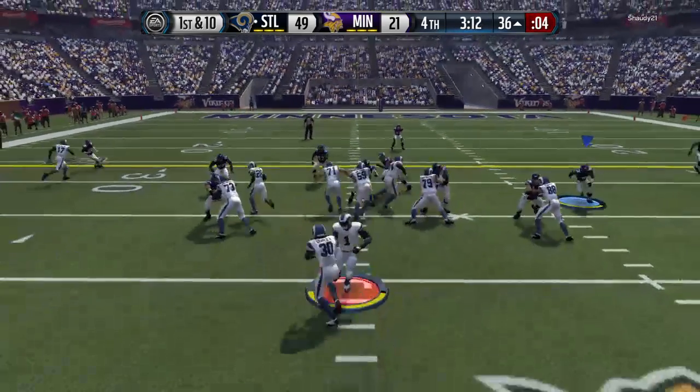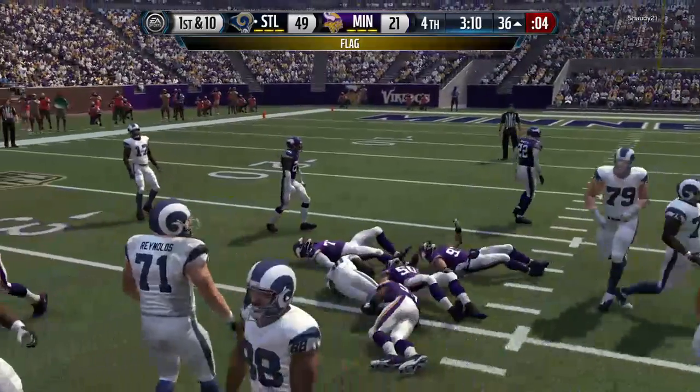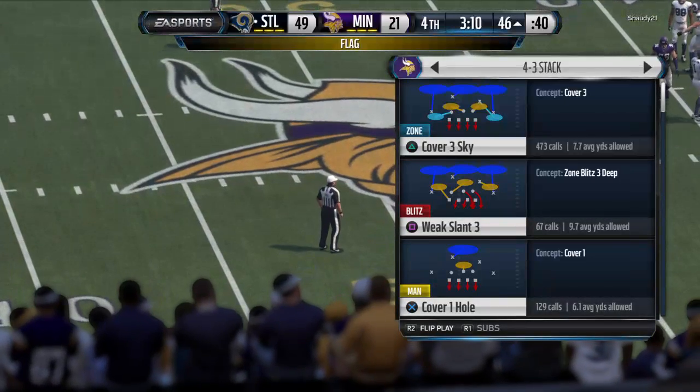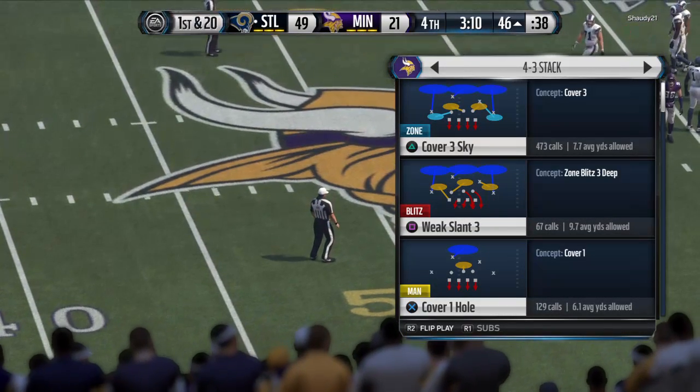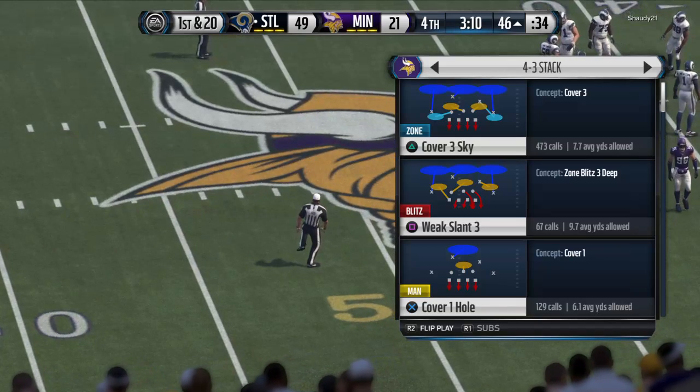First down and 10. Gurley's got it on the handoff. That's a gain of 6. The defense will take the penalty. No hesitation that time by the middle linebacker. He comes flying up in there, makes the hit, and stuffs that run.